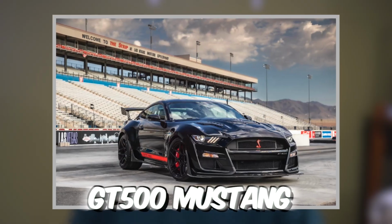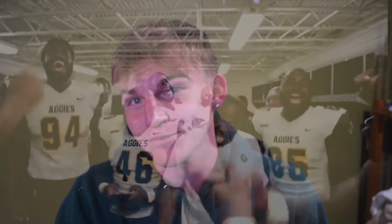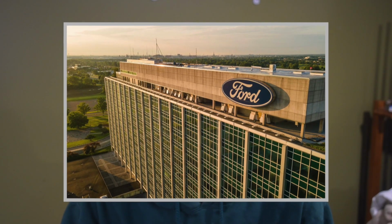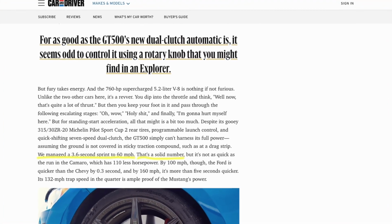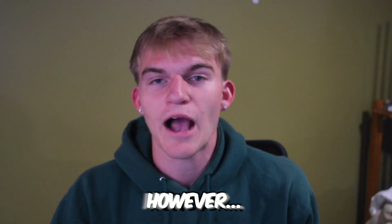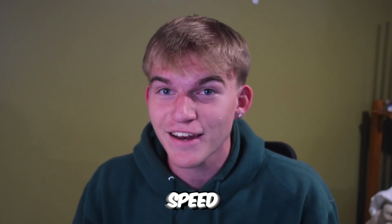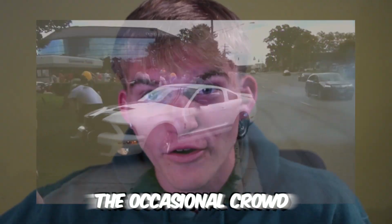The GT500. Yeah, I've never been a Mustang guy. We do not care. It has its snappy dual clutch gearbox, which is kind of cool. I gotta admit, that's pretty cool. This car makes 760 horsepower from factory. Car and Driver managed to get this car to a 3.6 0 to 60 time. However, if you're driving this car and you're trying to get to that speed, you kind of have to watch out for cliffs and, you know, of course, the occasional crowd.